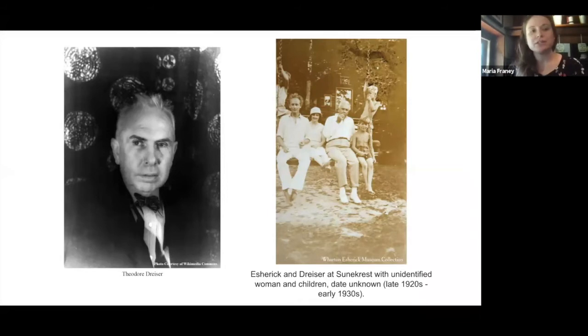So in June of 1925, the Eshericks head back to the Barnegat Bay with, among other guests, Theodore and Helen Dreiser. Theodore Dreiser, to anyone who may be unfamiliar, was an American novelist known for his important role in this literary movement that was marked by more realistic and less kind of Victorian and proper subject matter.